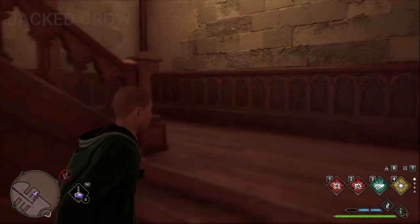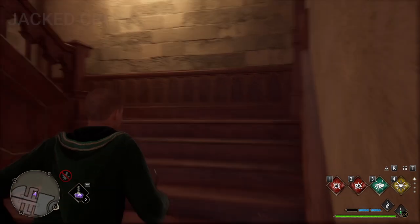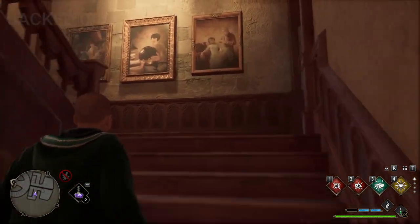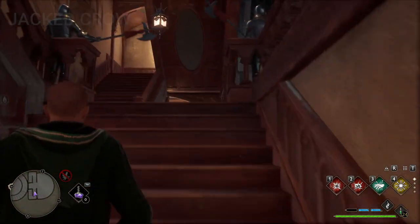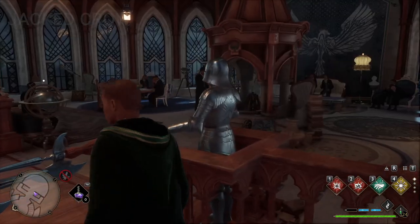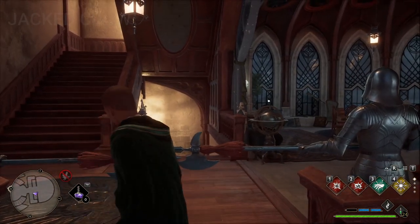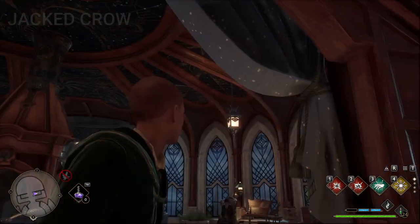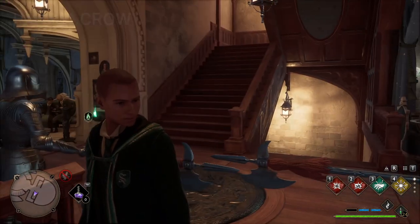Wait, okay, I wonder if they will let me out. Why are there so many stairs? They're not letting me out. Okay, I think I'm gonna stay here. So that is it. That is the video. That's Slytherin and the Ravenclaw common room.